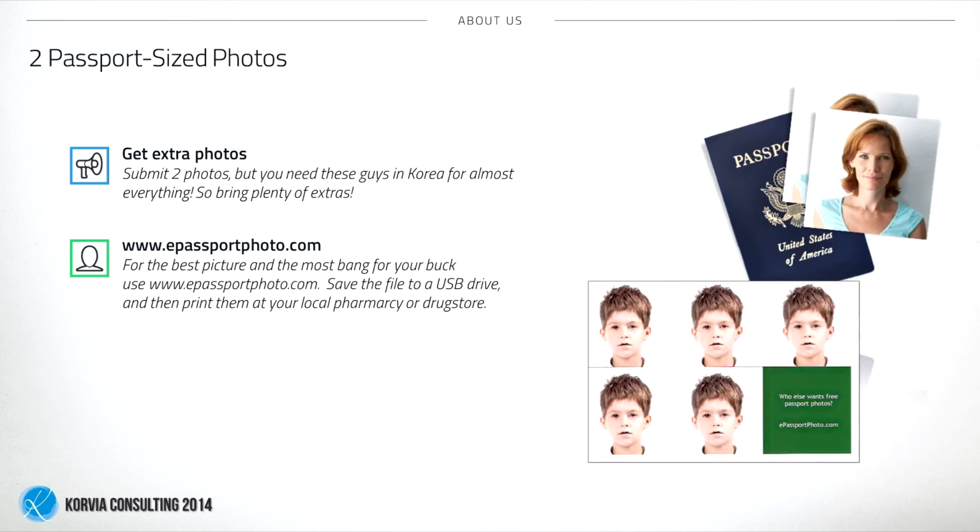Okay, and then you're also going to need two passport-size photos. We recommend more, mainly because from my experience, when you come to Korea and apply for your ARC card, they're going to ask for one. I think when I was signing up for internet service, to be honest, they asked for another one, and for a cell phone, another one. So in Korea, they tend to use these things a lot. So bring some extras. And I know if you go to a pharmacy and ask for their passport service, it's a lot. It's like two photos for $20, and that's ridiculous.